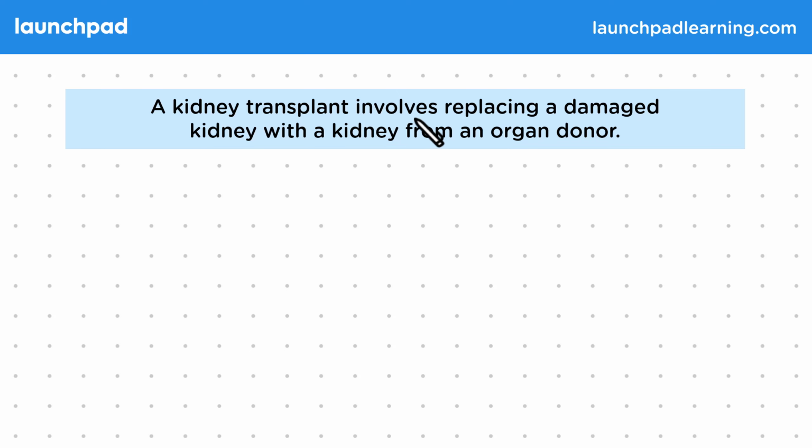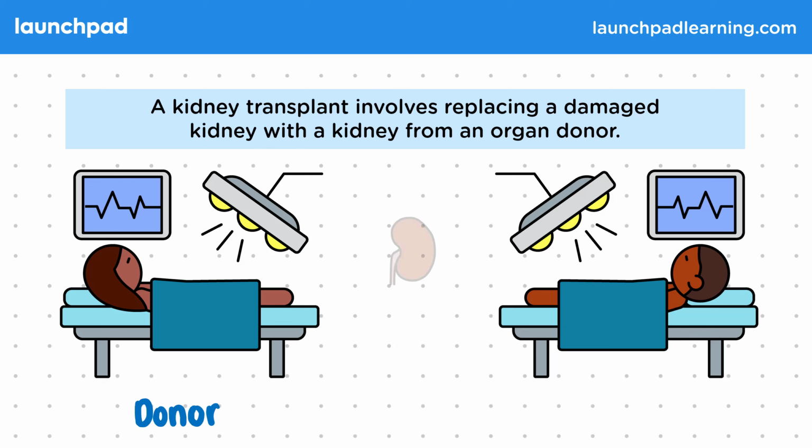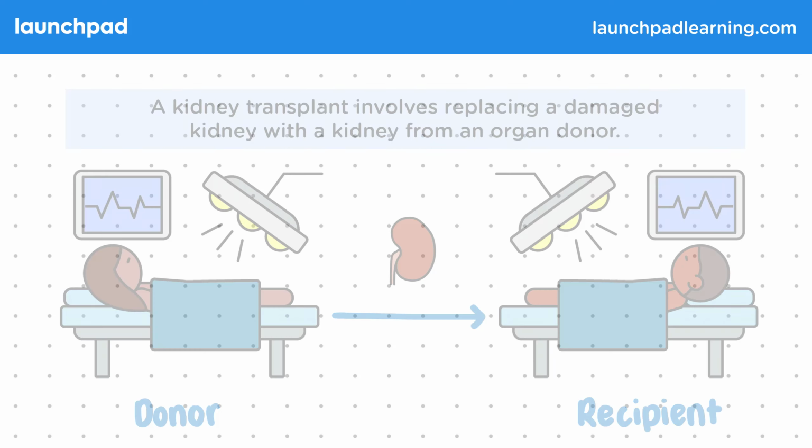A kidney transplant involves replacing a damaged kidney with a kidney from an organ donor. This involves a surgery where a donor's kidney is removed and transplanted into a recipient. So who can donate a kidney?